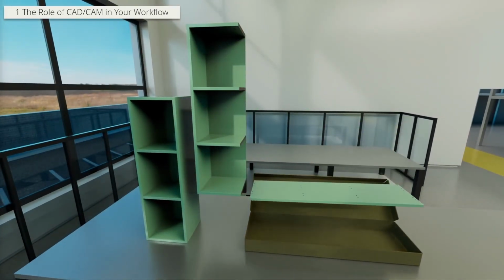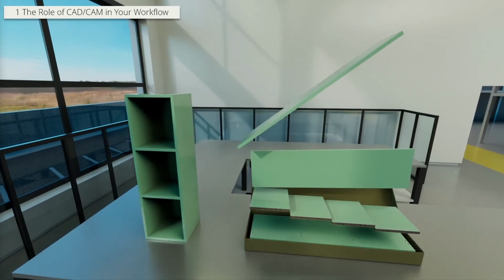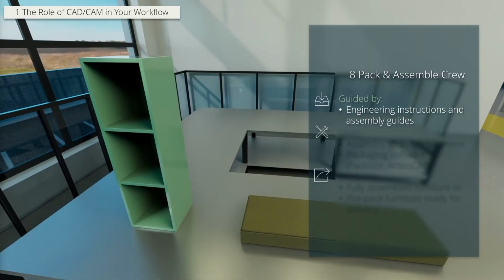assembly line and there we can have assembled pieces or we can have packed pieces. Both options are available. Of course, the second one is less expensive in terms of transportation and labor cost. The assembly crew is guided by engineering instructions and assembly guides. They use some packing or assembly tools.